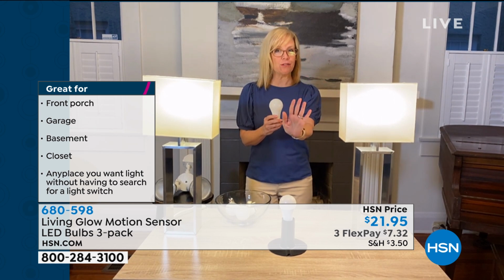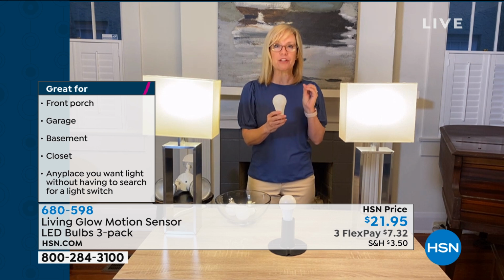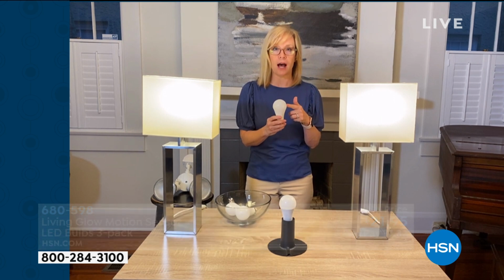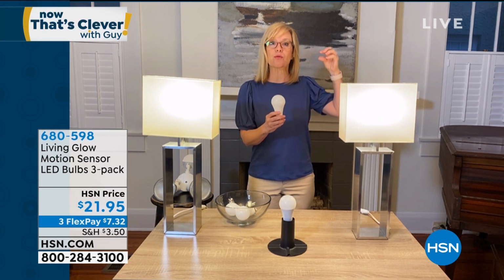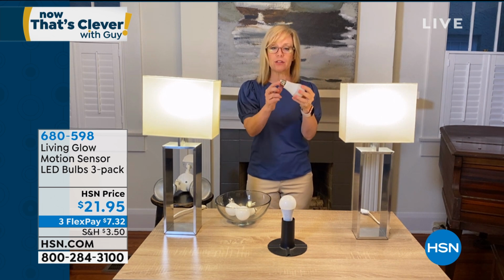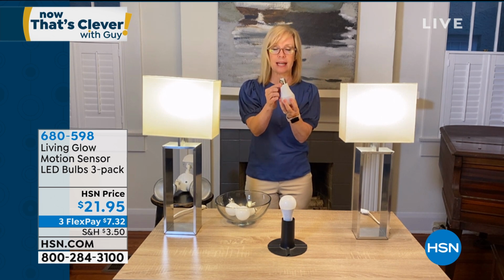And just to let you know, they only work in the dark. So think about the areas inside your house and outside your house. Maybe you have a dark closet, maybe a staircase when you go down to the basement. All you have to do is put it into a standard fixture. It fits a standard light.